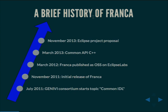And yeah, we started with a big Excel sheet, but this didn't lead to some progress. So what we did at that time was to implement a tool which can be used to transform interfaces from UML to proprietary to CORBA, connect all these different ways. And this was the starting point of Franca. And in November 2011, there was the initial release. And half a year later, we published this as an open source product on Eclipse Labs.